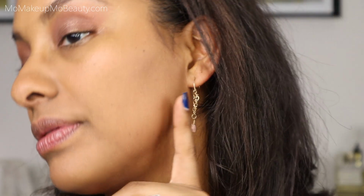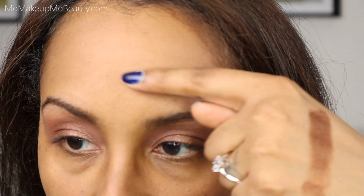Do you see how the powder foundation just looks like skin? Just looks like smoothed skin. And especially on my forehead that has been a little more dry.